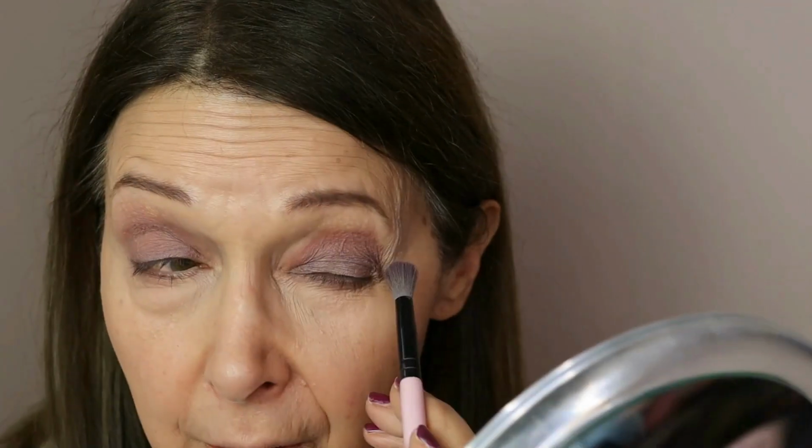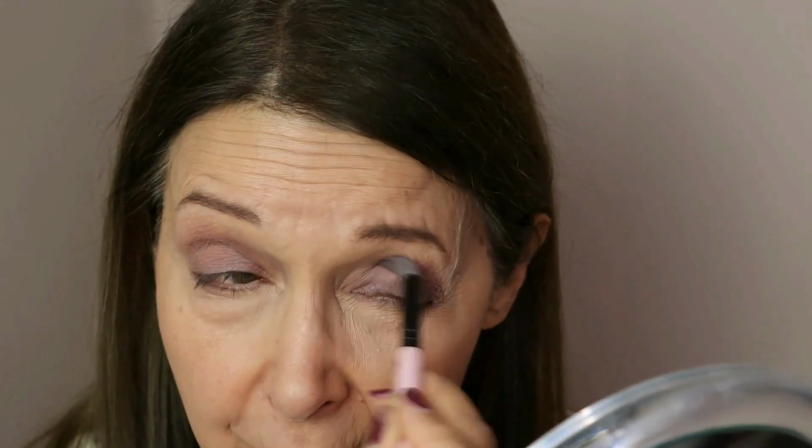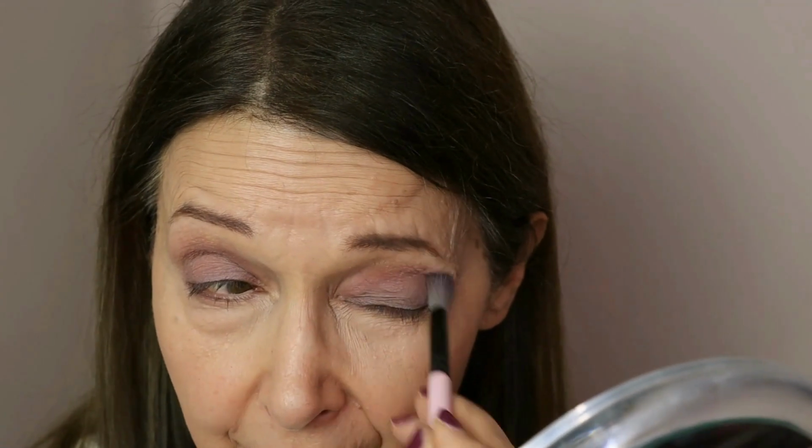Anyway, I'm doing the slightly windscreen wipery thing, but trying not to go too much into the corner there, because we don't want colour right in the corner. So I'm going to stop before I get to that bit. So we've had a bit of fallout, but it's not too bad. I'm just going to wipe that up now.